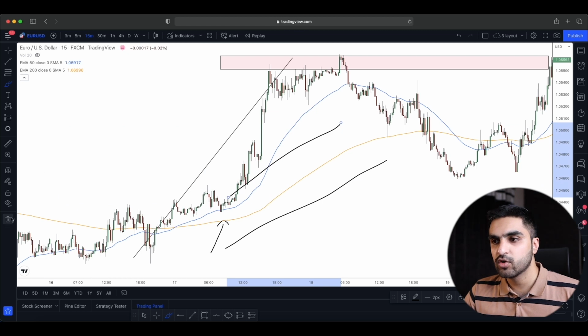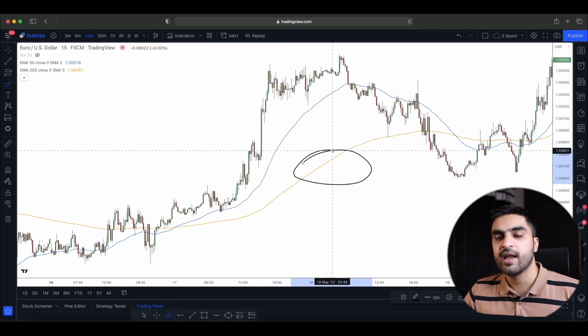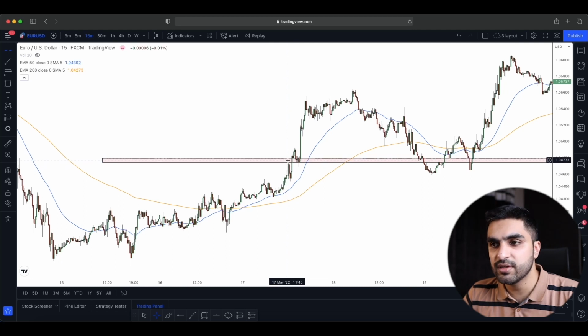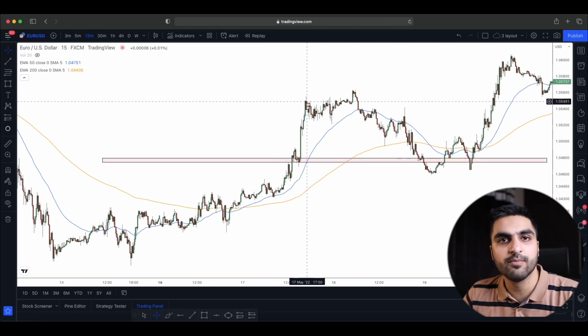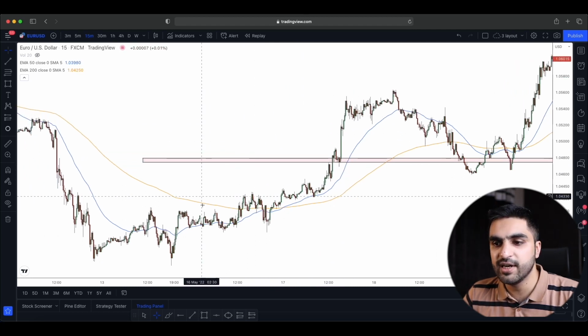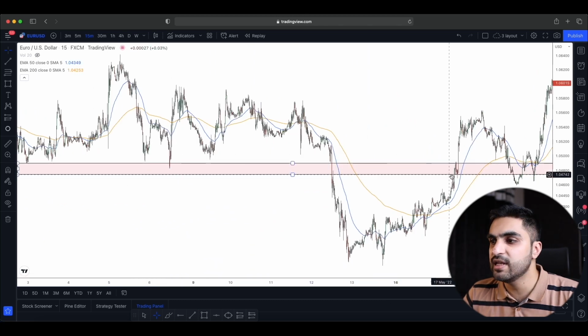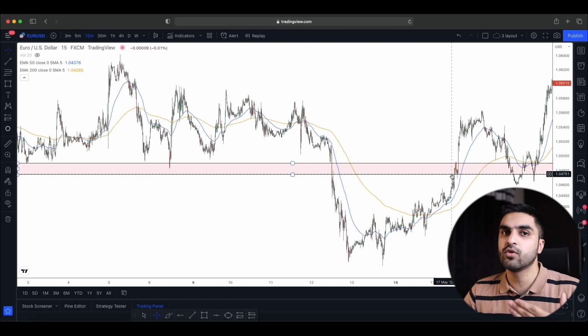The pullback should come towards that level of the 200 EMA, and there should also be a support and resistance level from where we can expect a reversal. So we had this level of support and resistance here. The market was a resistance, then it became a support, and then we created a movement to the upside. It also acted as a previous support level here. So it's definitely a very nice key level from where we can expect the market to go to the upside.